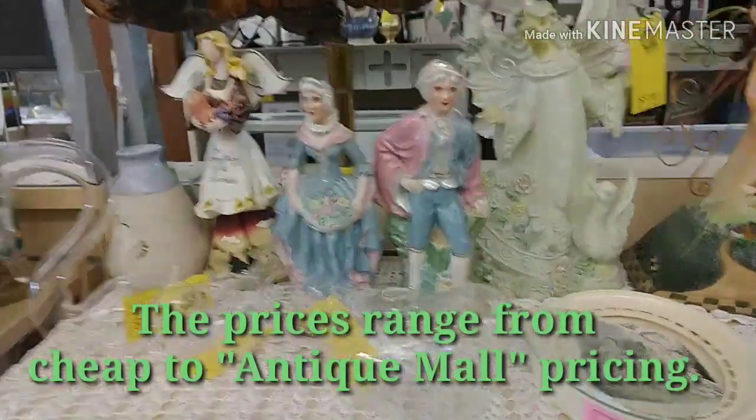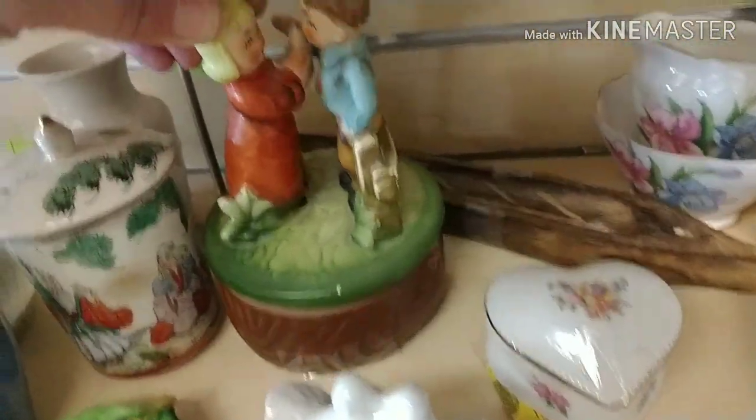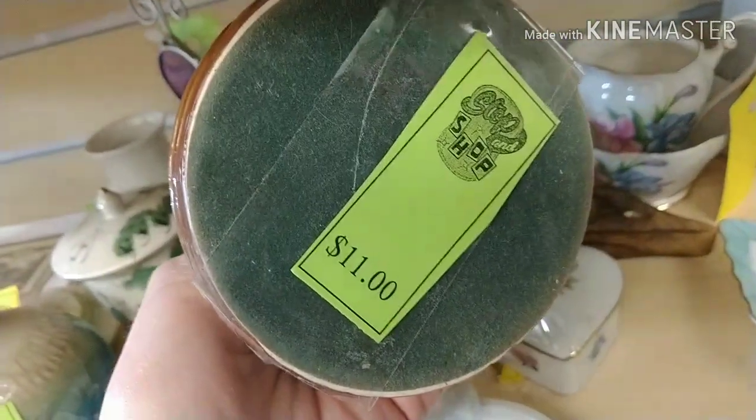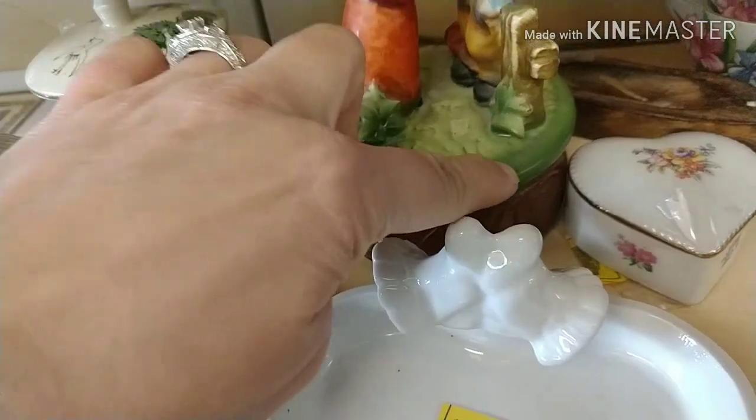Huh. Got some Victorian looking items. Oh, look at this little music box. How cute. Most likely made in Japan. Let's see. $11. It's got a little bit of damage right there.